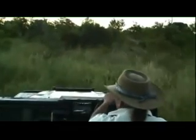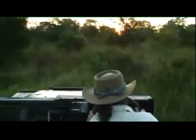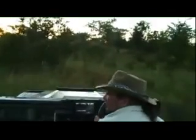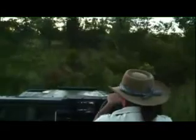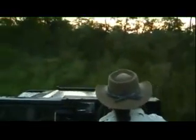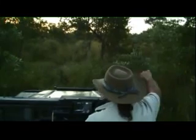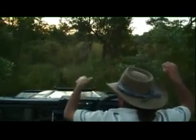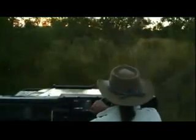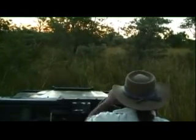Garden orb. Sorry, Mrs. Orb. Just up ahead. 2 more yards.